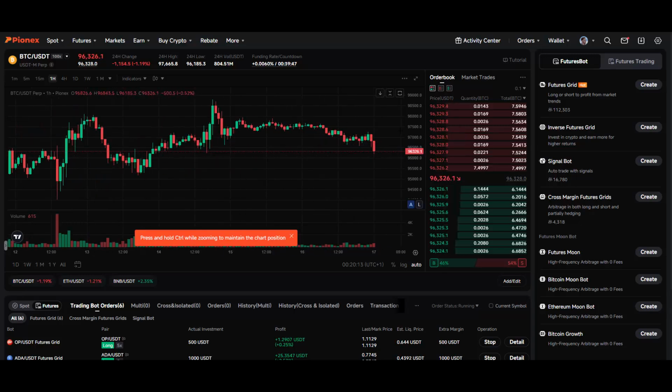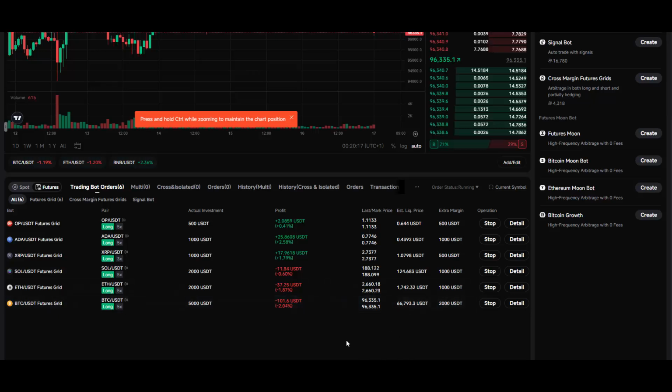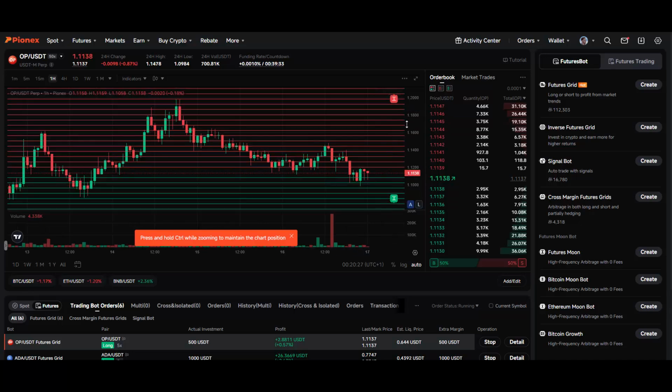So yeah, you have different grid strategies that you can utilize. There is some open here. Some of them we will stop and take some profits. So as you can see, all of them are, not actually all of them because XRP is on 3x, but they are on 5x leverage. You can also adjust it to however you want, and then you have all of these grids.